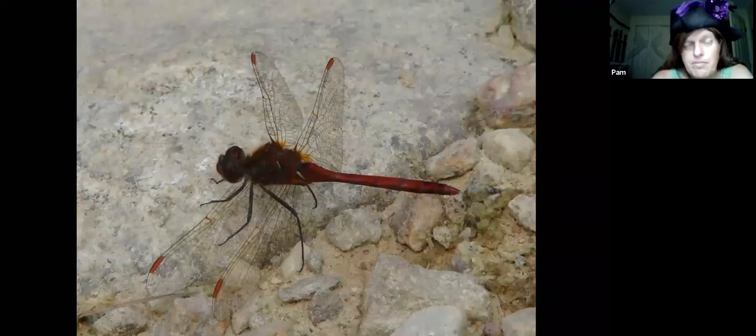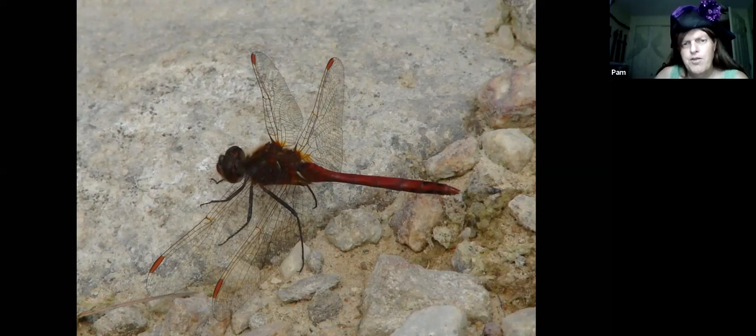A very common group of skimmers are the meadowhawks, these little red dragonflies that are just starting to show up now. They'll be common through August and September into early October, depending on how far north you are. There's about five species of them. They're very tricky to tell apart, but they're very common. You can impress your friends. Look, a meadowhawk.